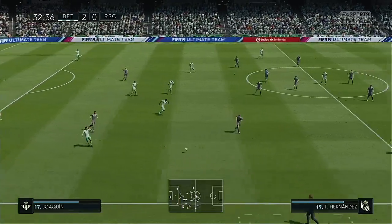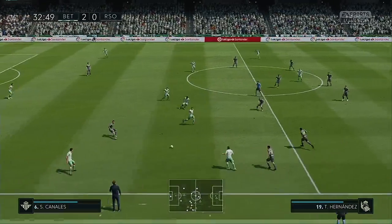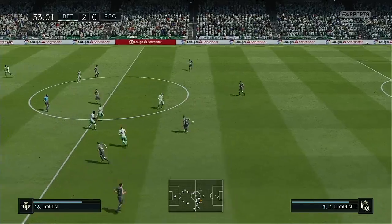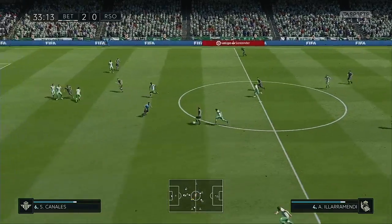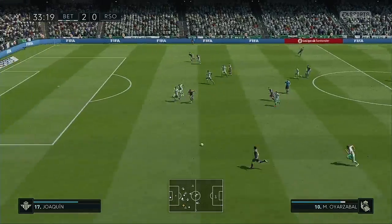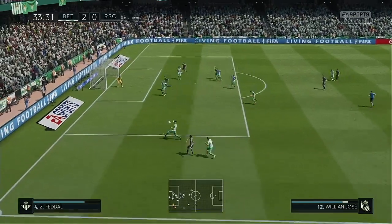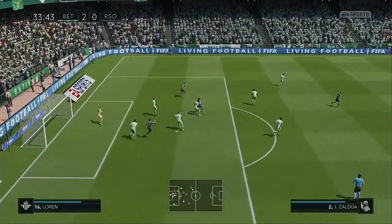Asa Mandy. Mandy. Sergio Canales. Moreno. Now Diego Llorente. Ilyara Mendy. He's got some room out here in the wide position. Any danger to the goal has gone with that clearance.